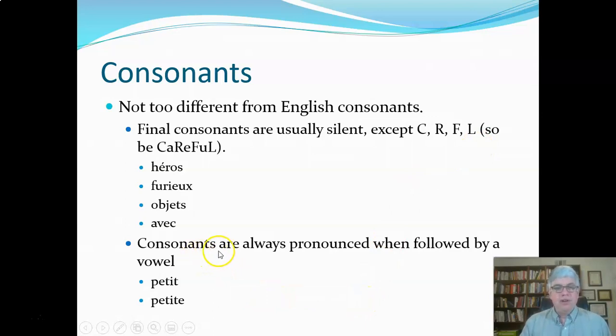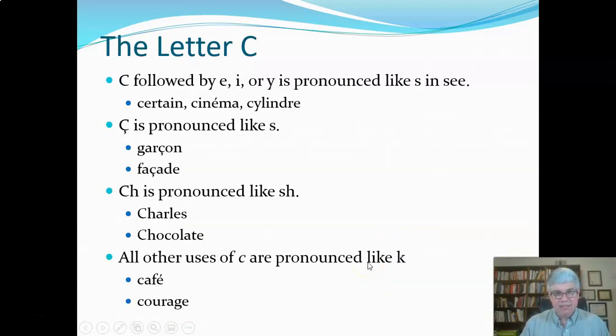Now, consonants are always pronounced if they're followed by a vowel. So here we have petit, which is little, and it's masculine, so there's no E on it. Here we have the feminine version, and it's petite. The E is silent, but we pronounce the T now. The T is silent there, but the T is pronounced here because there's a vowel after it.